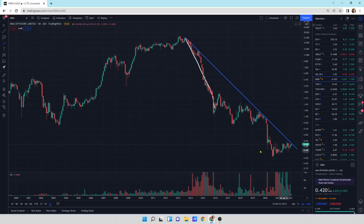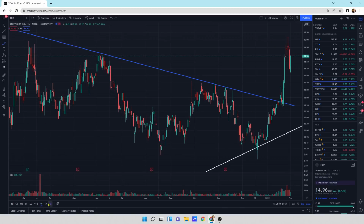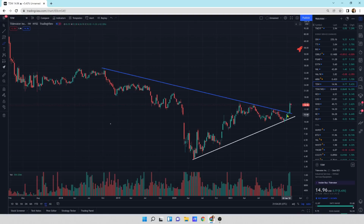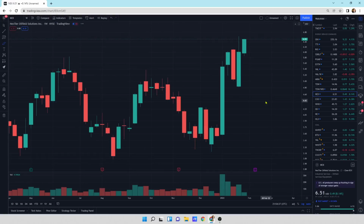MMA Offshore looks absolutely fantastic here. I would be a buyer here, 100% for sure. TDW. Oh, I got to back out on this one, guys, and show you the monthly. I got the rocket ship. We're way down here in no man's land. I'm going to go to the 5-year. This is a big guy with a little bloody nose on the weekly candlestick charts. This looks fantastic to move on up.